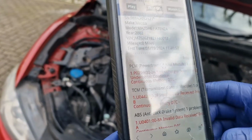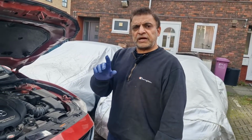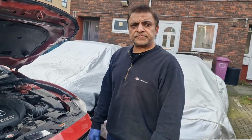And also I've noticed that when we're driving normally, without going on the motorway or doing high speeds, it's got no boost until you rev it up to 3000 revs. So I think that's all to do with the same problem with the low pressure side of the turbo with that flap. So let's go and undo it and have a look what could be wrong with it.